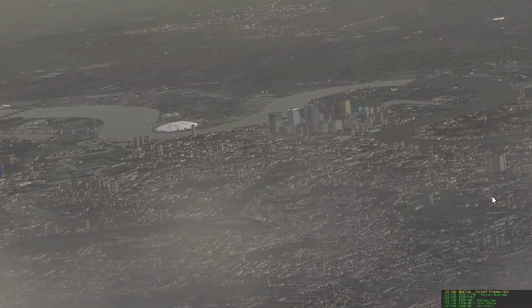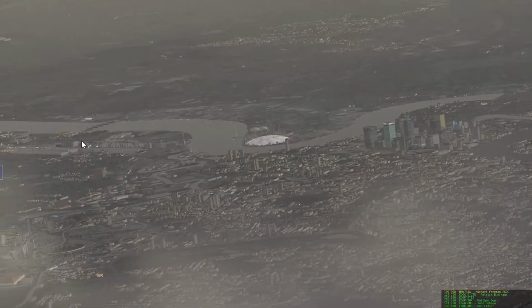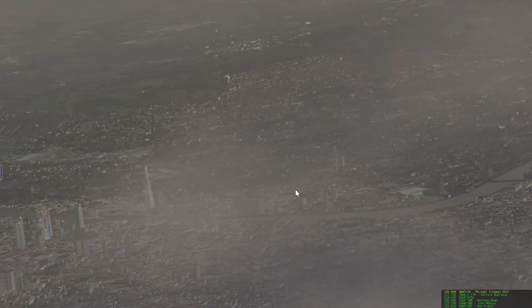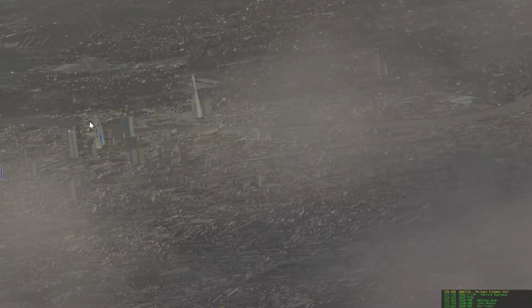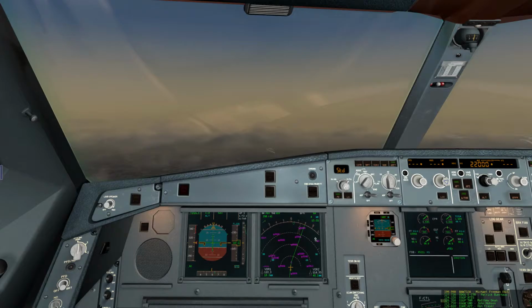Weather is not very bad and not very good. As we see, this is London City Airport. You can see here is City Airport. There's the London Eye here, Westminster. This is Tower Bridge here. And there's Dartford Bridge around here. All the buildings, London is very crowded and very busy, as we're climbing.